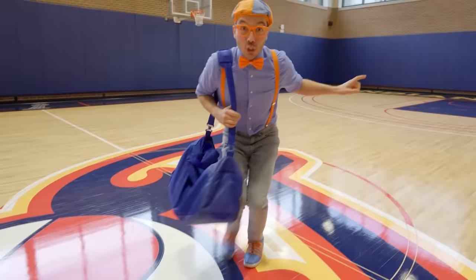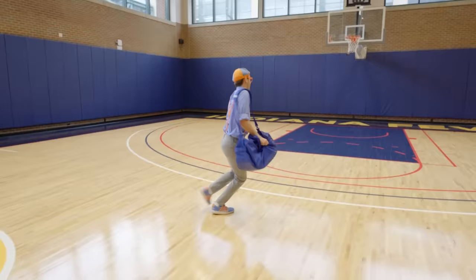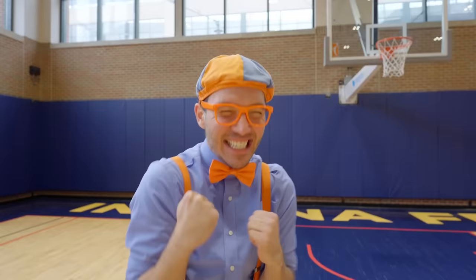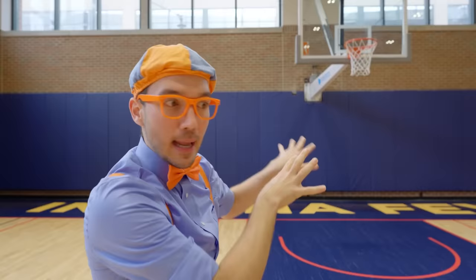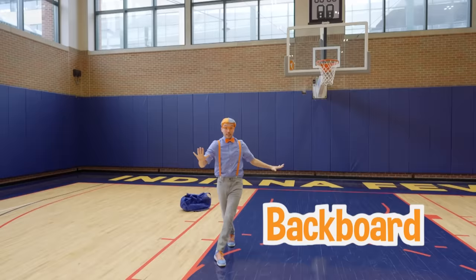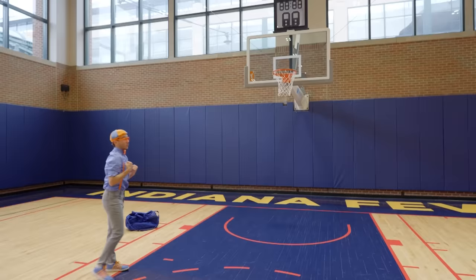Whoa. But do you see what I see? Yeah, it's the basketball hoop. Come on. Whoa. Look at it. I can't believe we are so close to a basketball hoop that is shot at by the Indiana Fever. Look, we have the hoop and the net, which hangs down. And look at the rectangle behind it. Yeah, the rectangle. That's called the backboard. And the shot clock. Woo! I really want to play some basketball and make three-pointers and layups.